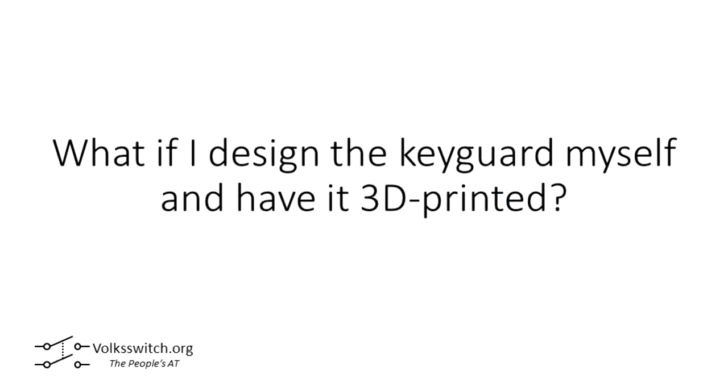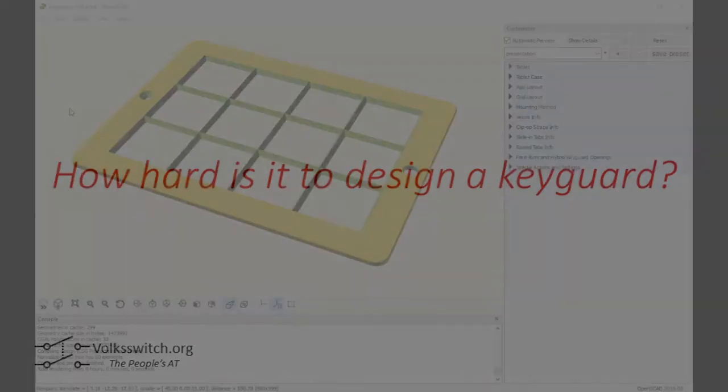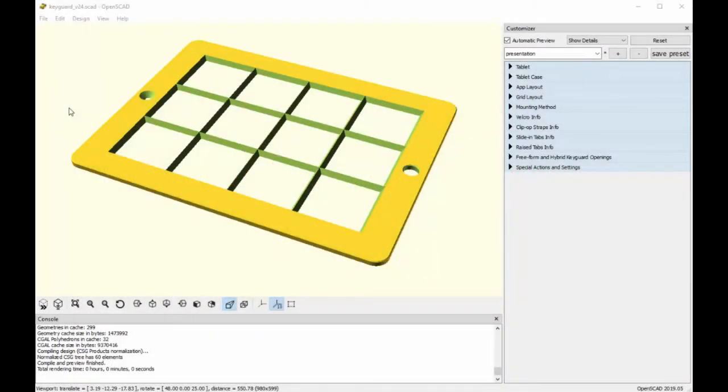On the other hand, what if I designed and 3D printed that TouchChat keyguard myself? First, how hard is it to design a keyguard? Fortunately, the people at VokeSwitch.org have created a keyguard designer for you. Let's take a look at how easy it is to design a 3D printable keyguard. I've downloaded the free OpenSCAD and free keyguard.scad programs from the web. Complete instructions can be found on the VokeSwitch website.